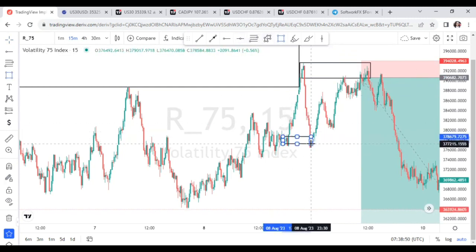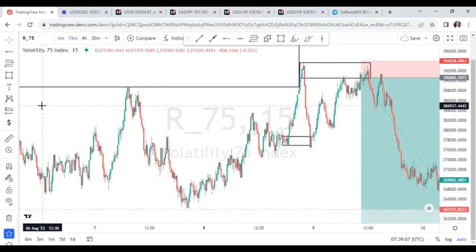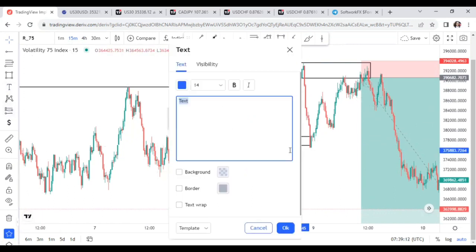If you have an eagle's eyes, you are going to see this. Did you see this close? This full candle close below this demand? It simply means that at this point, supply has overpowered demand, which some people will refer to as a break of structure. Break of structure at this point in time. Yeah, it is a break, it's a break of structure.